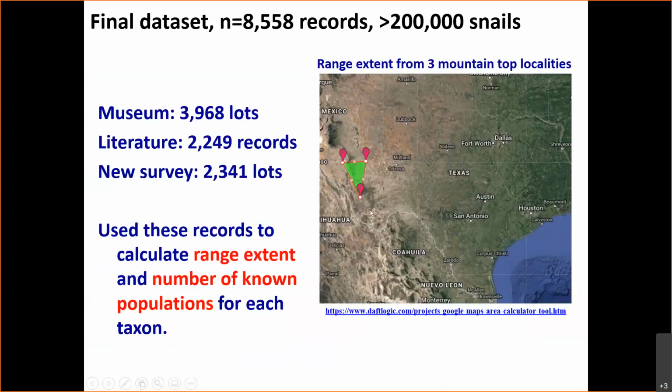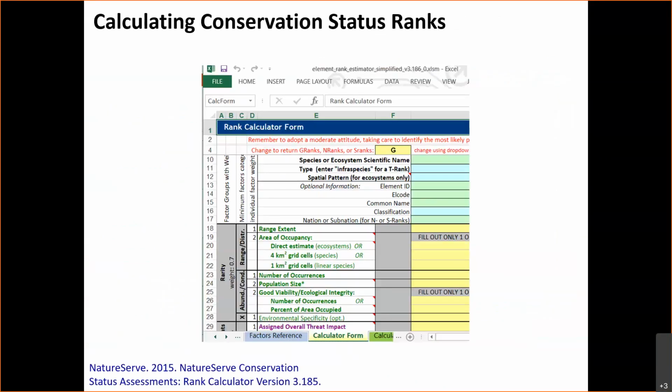We use the number of known populations for each taxon. So we look at our records for each species. If this species is listed, it's been found 20 times in Landa Park in New Braunfels, we just count that once. So we count all the non-duplicate known populations for each species. And then we use that information along with a threat assessment for different regions of Texas and put that into this ranking calculator that NatureServe uses to standardize the conservation status ranks. So we take the range that they occupy, the number of occurrences, and a threat estimate. And this little ranking calculator spreadsheet kicks out an estimated conservation status rank.